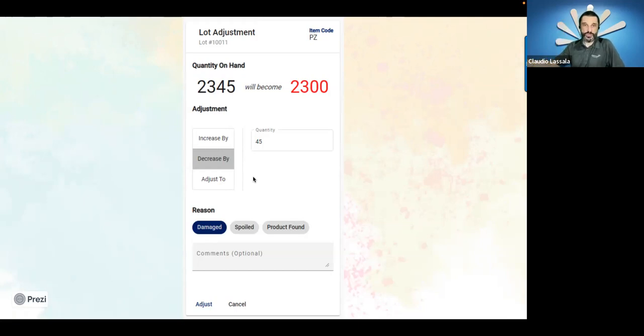We have 5 of those. Okay, so it's not increase by or decrease by, it's adjust to 5, because that's what we have there. I don't need to do any math or any kind of special thing. Once we understood that these are the reasons why somebody would want to change that number, then we were able to create this very specific task-oriented UI to give the user this kind of experience where they can get in, put that information in, and get out.